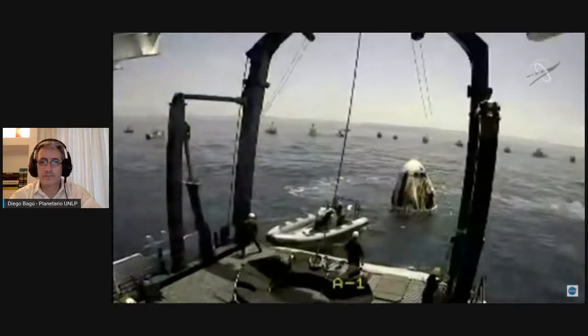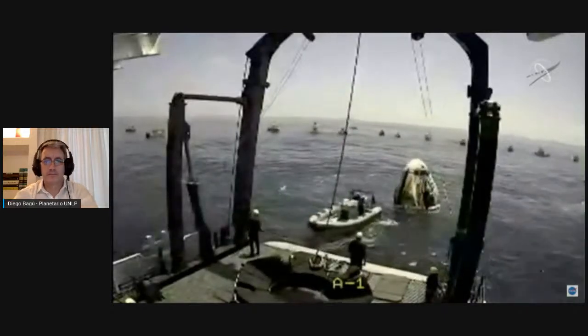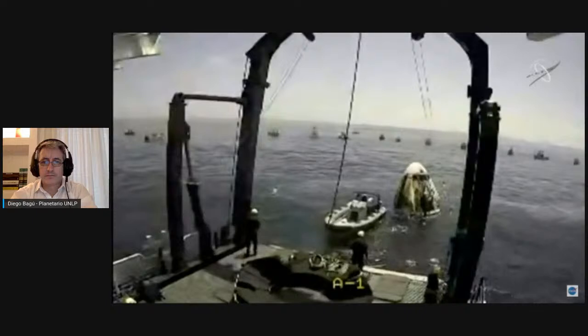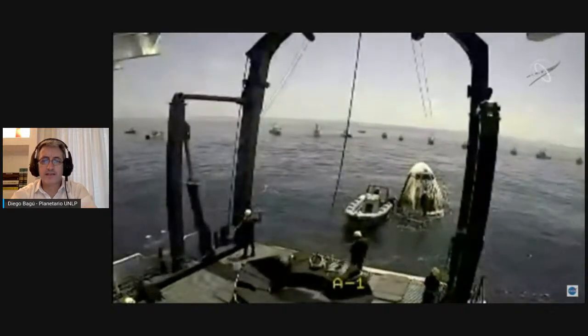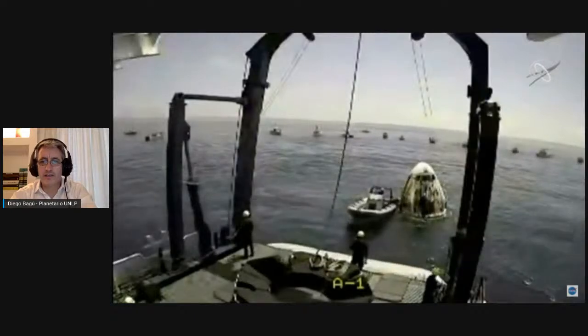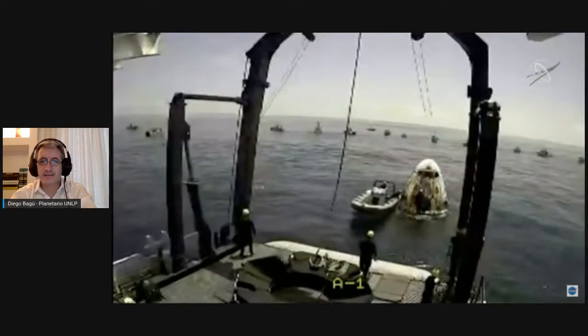You can see them with one of the fast boats getting it positioned to start moving out with the additional rigging to affix to the Dragon capsule, where they're going to use this A-frame to pull it up out of the water. You can see the Dragon nest at the very bottom. It's that circular object with the A1 right on it.